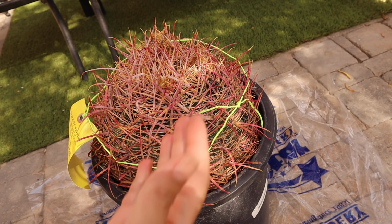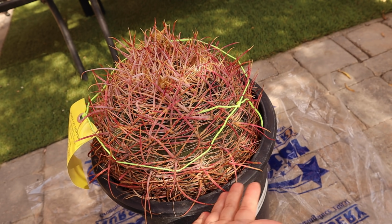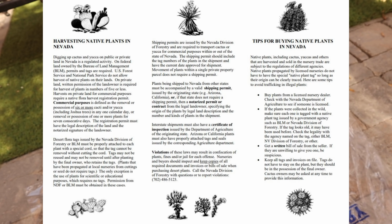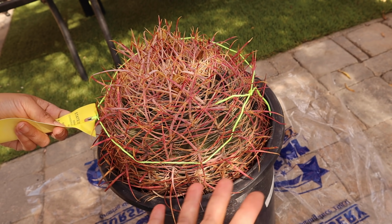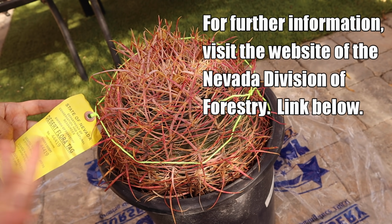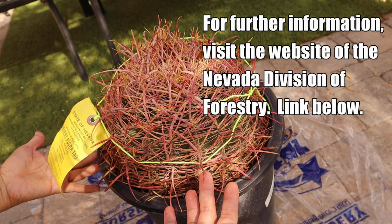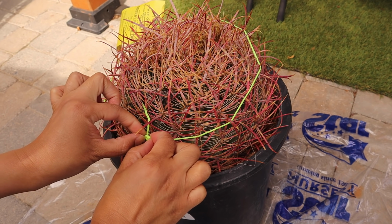While collection of this cactus in public lands is prohibited, for private lands, however, if you harvest or take out 6 or more of this in one day, or at least one cactus per day for 6 consecutive days, you would have to ask for a permit from the Division of Forestry here in Nevada. So what they do is they go to the land and then they issue permits for each cactus like this one. That means they have given permission for that private owner to take out these cactus from the desert. Now that this cactus will be planted in its final location in my backyard, I can now remove this tag.